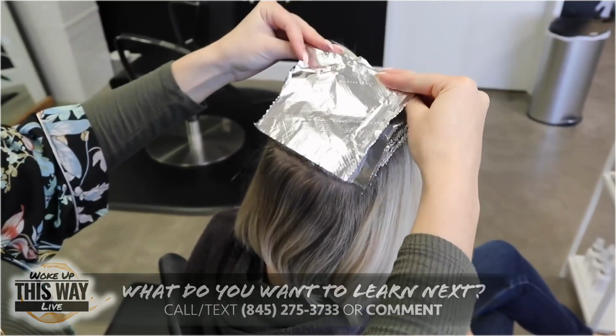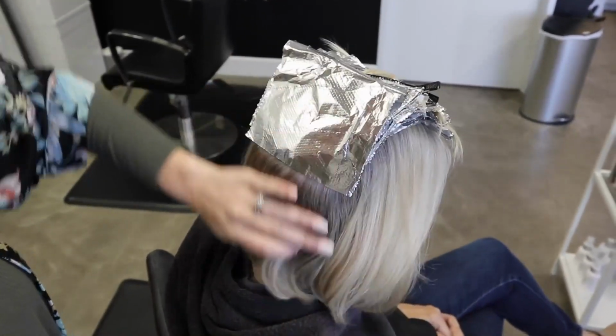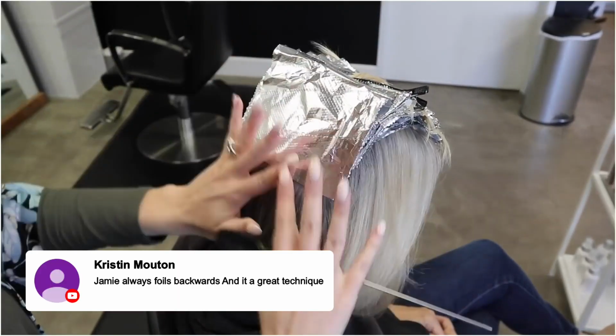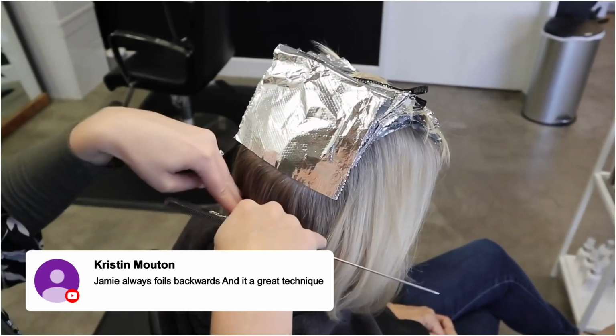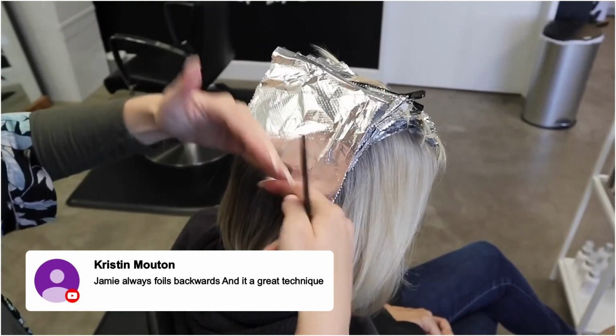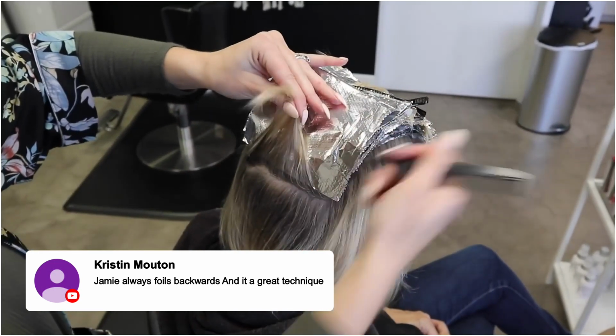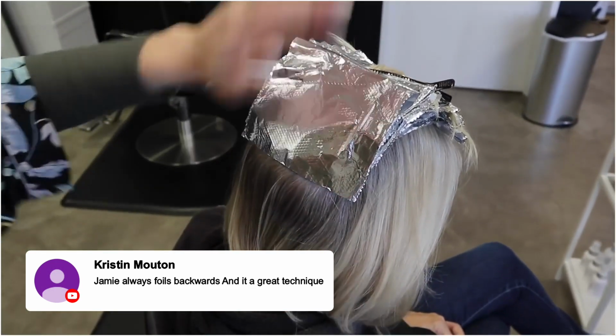All right, so this is my last foil. For a partial, I always just do it starting here and work my way down. If we were doing a full, I would start down here, work my way up, and then meet this section. So I typically don't have these foils bending backwards, if that makes sense. We don't want to over direct them too much.